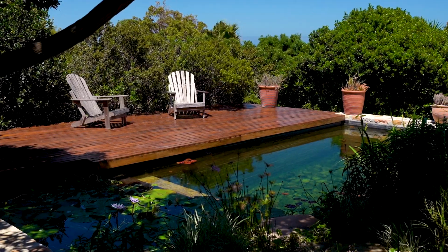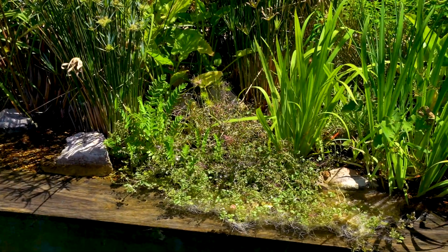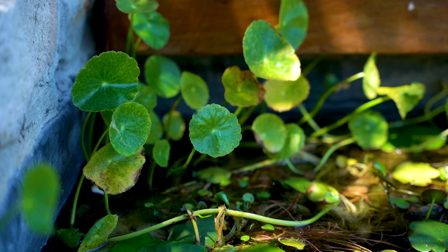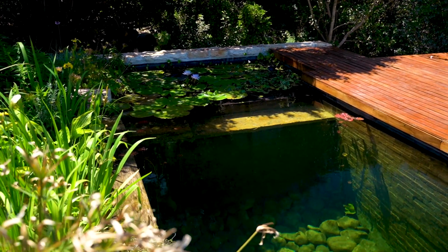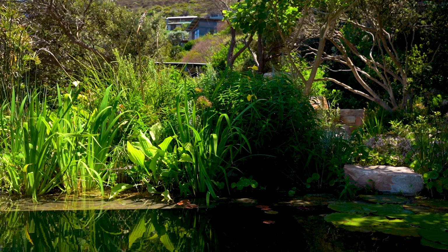So if anyone wanting to create a natural pool for themselves, a lot of people have some questions or concerns initially. Are they safe? And I always say to people, absolutely, it's safer than swimming in a mountain stream or a dam at a farm. But primarily, if you're wanting to embrace swimming in natural water, you will never look back.